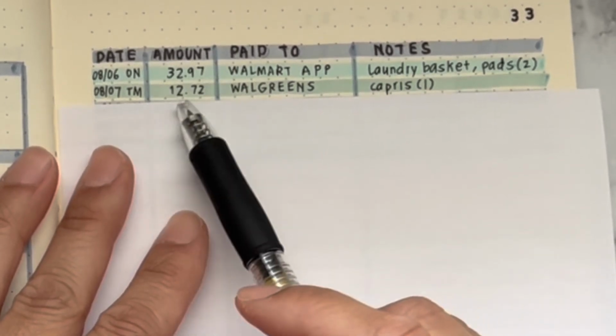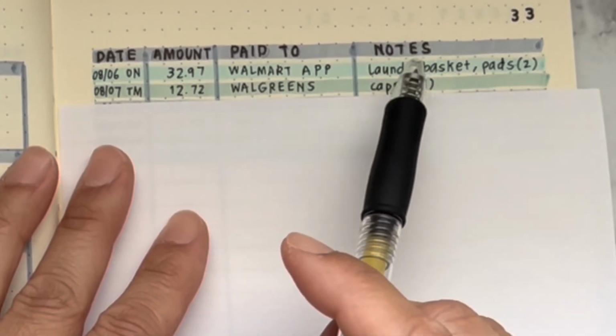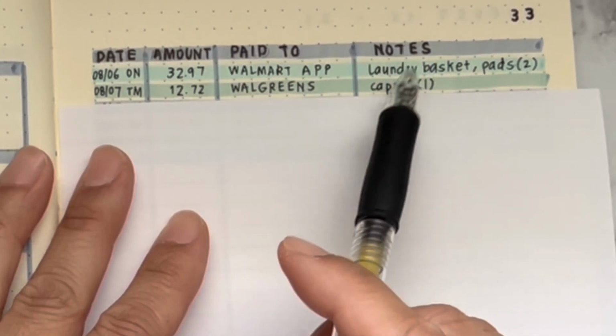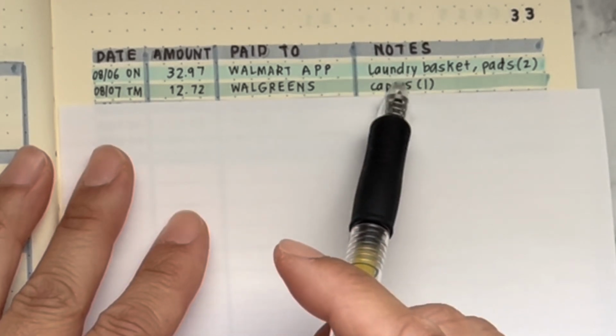So anyway, on the 7th, so I think we were home by then. Yes, we were home. So I spent $12.72 at Walgreens, and I got a box of Capris. If you're wondering what Capris are, they're not pants. They're not a snack. They're cigarettes.